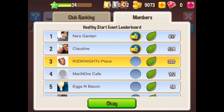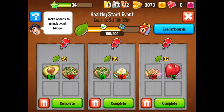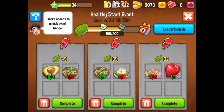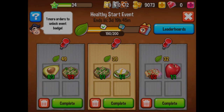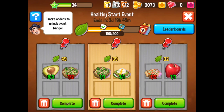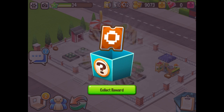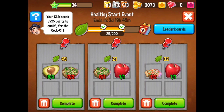Now, has anyone got their event badge? Yes, 2 of my colleagues have done it already, and I'm only a little bit away from that one. 1,736 points, and we're well on our way to the 5,000 to enter the cook-off event. Now, is it random, these cook-off events? I don't know. I suppose the faster that you actually get your 5,000 points means you're probably going to be up against the more competitive food clubs. So if you're slow at actually getting those 5,000 points to start with, it probably means you're going to be up against maybe some more relaxed food clubs. So you might want to think about this.